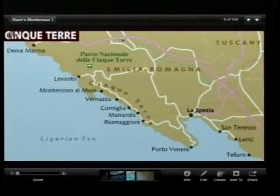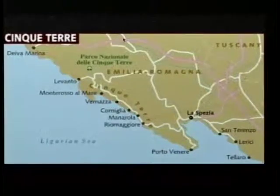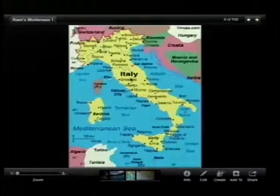This is the way we arrived. We arrived at the Milan Malpensa Airport, which is, let me go back just a little bit. Here's Milan up here. The airport is right out here. And there are really only two ways of getting to Monterosso. One of them was to take a bus or a taxi or a train back from the airport into Milan, then take a train to Genoa, switch trains, and come down here along the coast and go to the town of Monterosso. And that was one possibility.